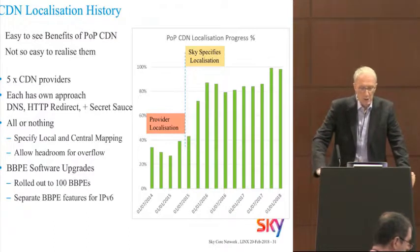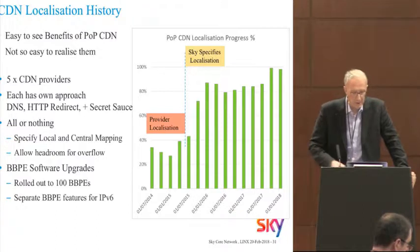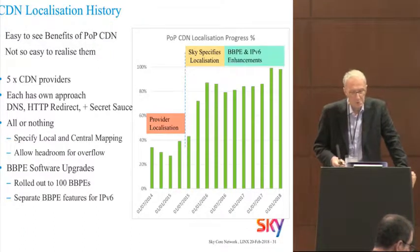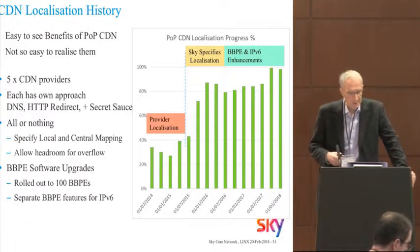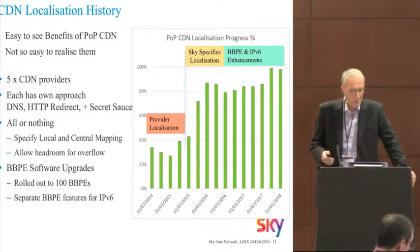Then we worked out how to communicate our intentions to each of the five providers and started telling them what to do. And when we got this interface working properly, the localization jumped up to more than 80%, which was pretty good. The last stage was basically fixing problems, particularly as related to the FTTC GEA interface into BT, and also IPv6 requirements on the PEs. And we've addressed all those, and we're now up to about 98% or 99% localization, which is pretty good. So that's where we got with that.